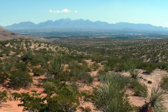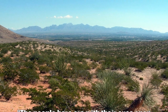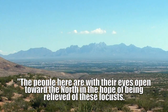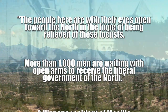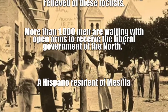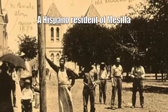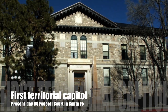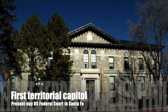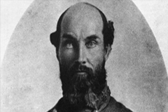These predations against the largely Spanish-speaking population of the Mesilla Valley caused a lot of the Hispanic soldiers in the Confederate forces to desert. One Mexican resident of Mesilla wrote while the retreating army still occupied the city, "The people here are with their eyes open toward the north, in the hope of being relieved of these locusts. More than 1,000 men are waiting with open arms to receive the liberal government of the north." In this context, liberal government meant a democratic republic with free commerce, not the martial law and forced requisitions that they'd known under Confederate Army administration.